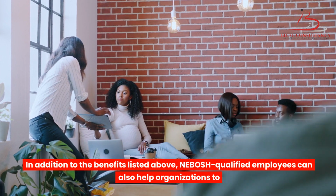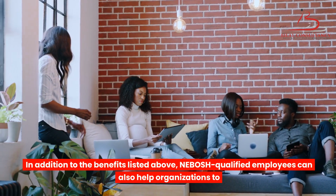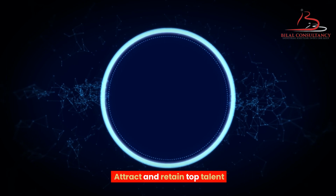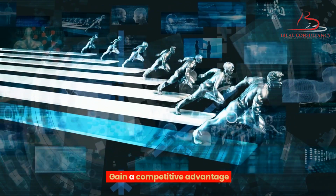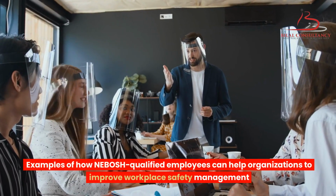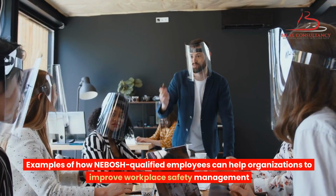In addition to the benefits listed above, NEBOSH qualified employees can also help organizations to improve their compliance with health and safety legislation, attract and retain top talent, gain a competitive advantage, improve their reputation. Examples of how NEBOSH qualified employees can help organizations to improve workplace safety management.